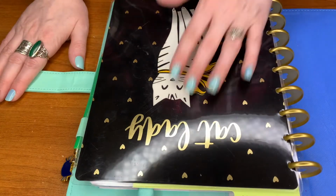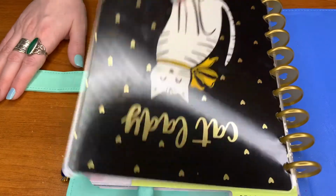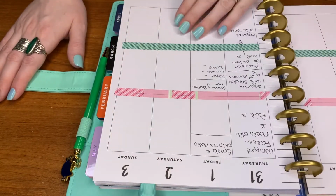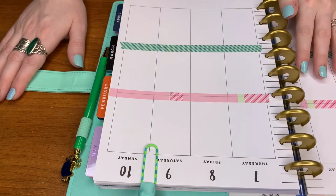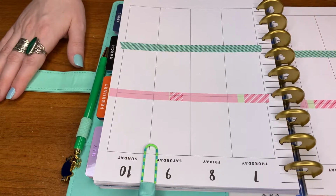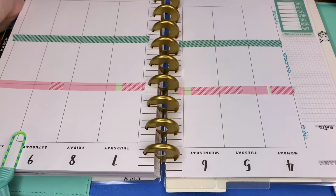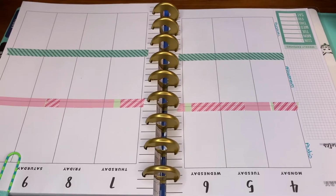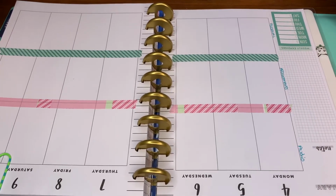I really like this happy planner layout. It's vertical, and it was very similar to the one that I had previously, so I decided to just go with the same one again. I'm trying to organize this so y'all can see it.